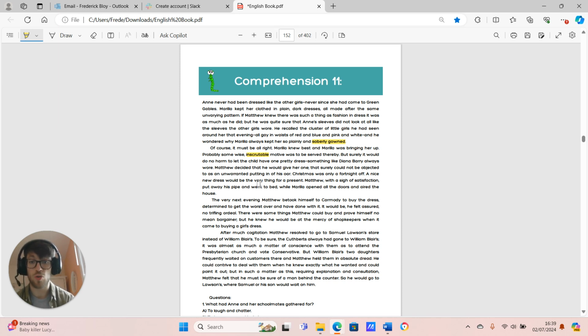It would be, he felt assured, no trifling ordeal. If something's trifling, it's unimportant. So it would be no unimportant, which means it is going to be important. An ordeal is something that's quite difficult to get through, right? It's an unpleasant experience. So it would be no trifling ordeal. So this is going to be a serious ordeal instead, right? Yeah. There were some things Matthew could buy and prove himself no mean bargainer, but he knew he would be at the mercy of shopkeepers when it came to buying a girl's dress.